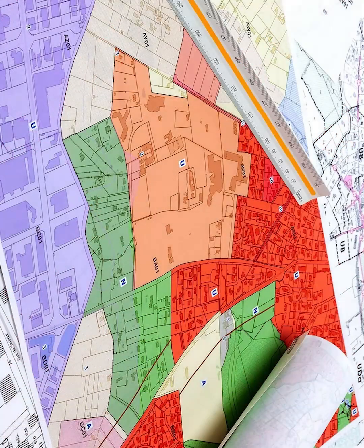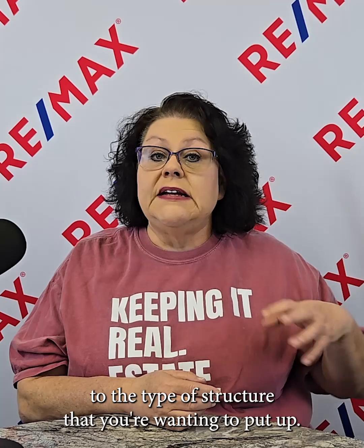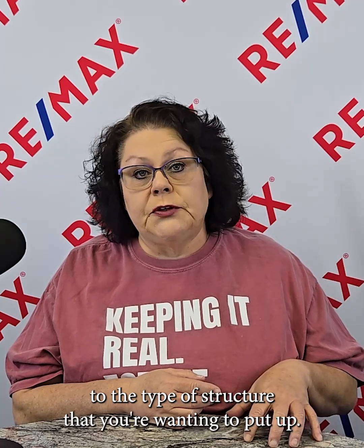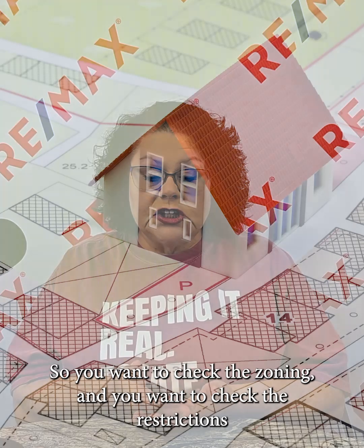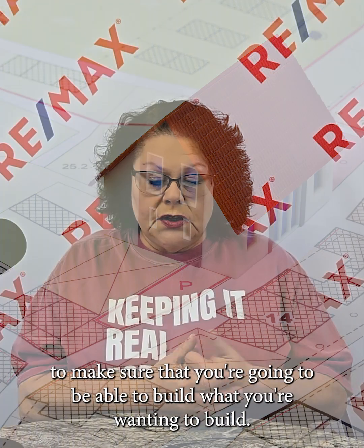Number one, what are the local zoning regulations? You want to verify that the local zoning laws are going to conform to the type of structure that you're wanting to put up. Not all pieces of land are going to allow manufactured homes. Not all pieces of land are going to allow a barndominium. So you want to check the zoning and you want to check the restrictions to make sure that you're going to be able to build what you're wanting to build.